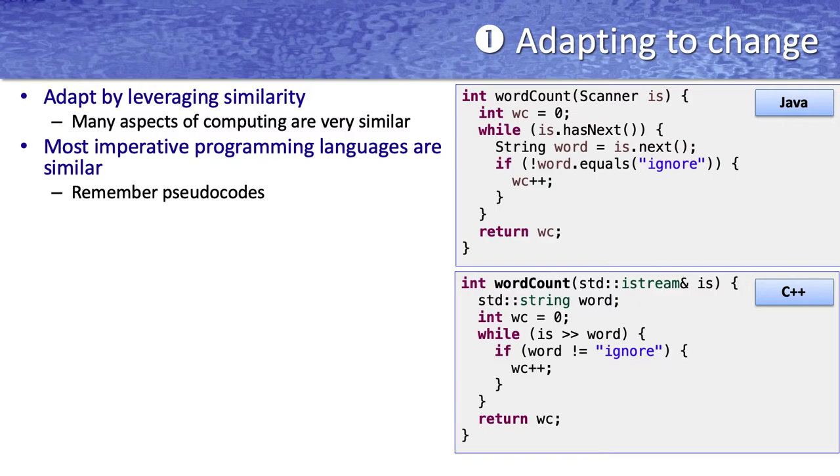So, college education intentionally uses multiple programming languages to help you understand the similarities and the subtle differences between them, so that you're successful at moving from one language to another. And in the future, you might be working with a completely different programming language, but the concepts would be the same, and you should be able to seamlessly move between these programming languages.